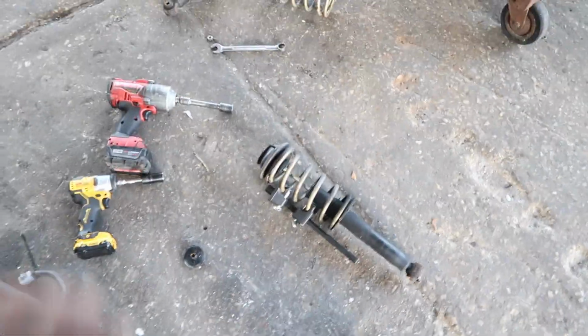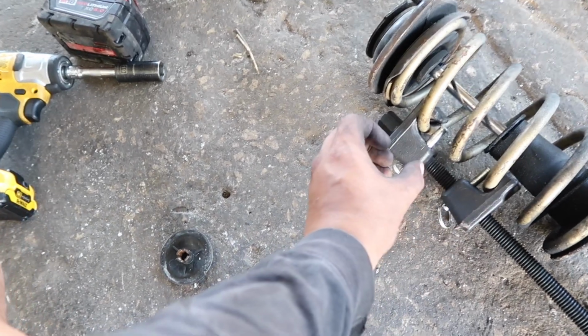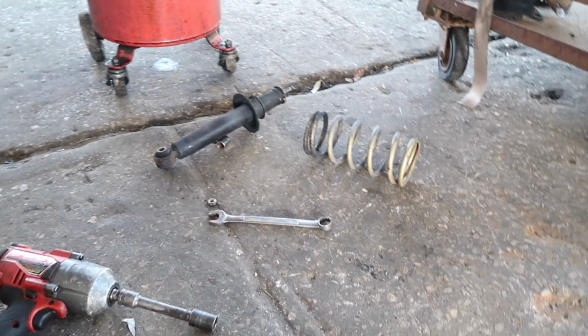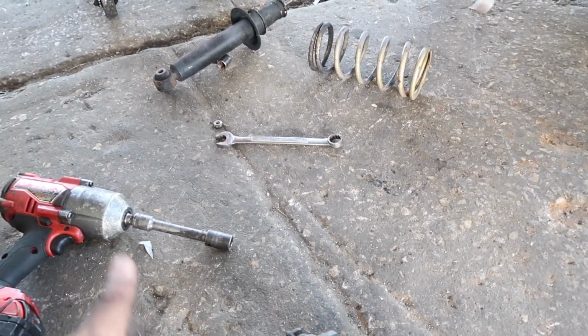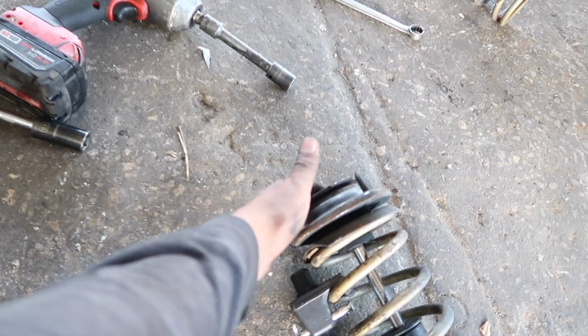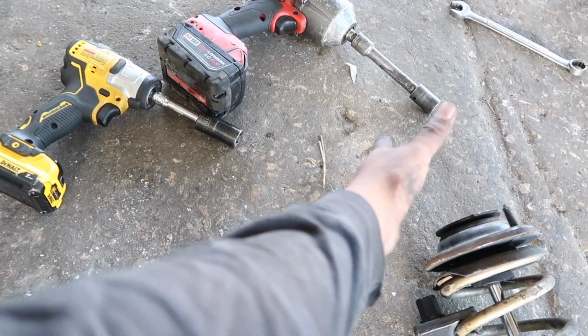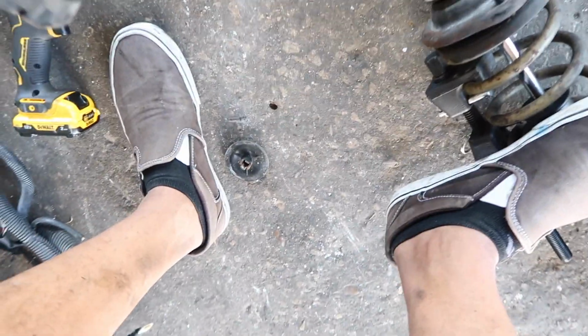So now that we have the strut out here, I highly recommend you guys use one of these. It's just a spring compressor so the spring doesn't go flying. I don't think these have much compression because as you can see, these struts are kind of blown, but regardless, it's always better to be safe than sorry. The nut on the top is a 17 millimeter. So all you have to do is undo the nut, the top will come off, and then you can release the spring. So something like so.